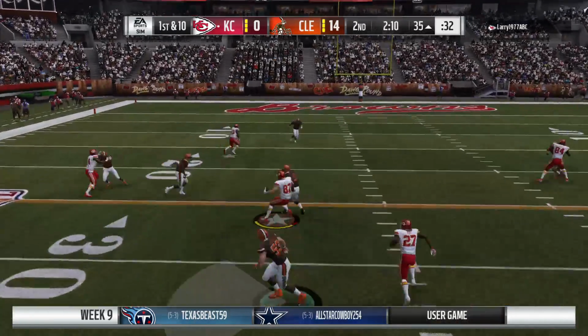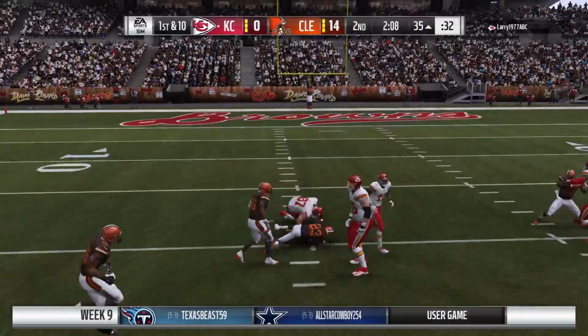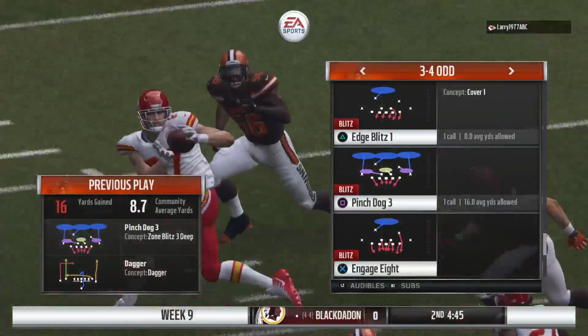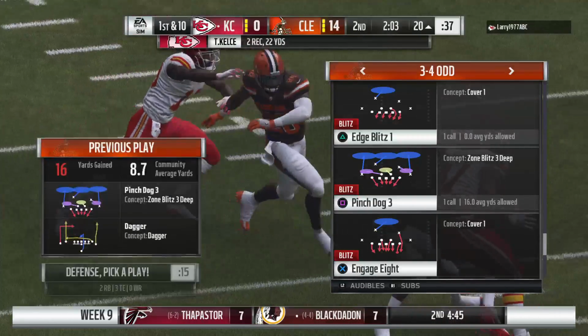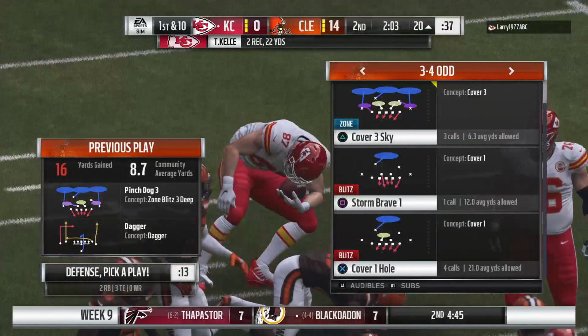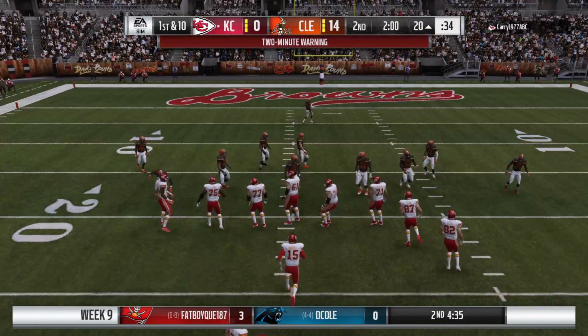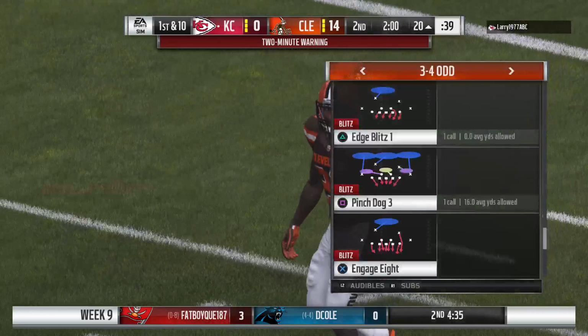Mahomes now on first down. The tight end Kelsey has it over the middle. And they'll get this one down to about the 20-yard line. It'll be a pickup of 16 and a Chiefs first down. A first trip to the red zone for KC. 1st and 10 right at the 20.